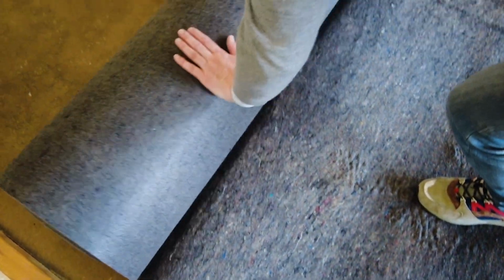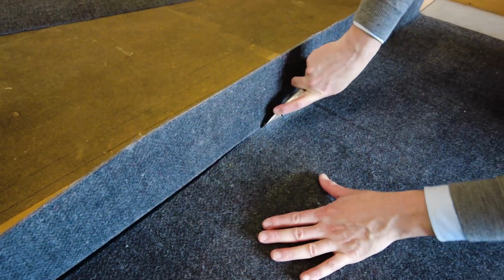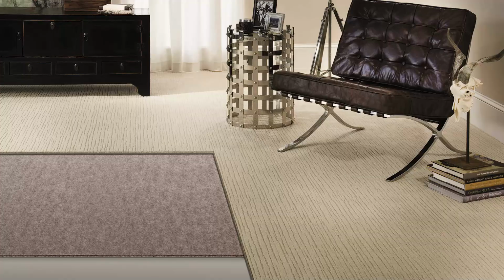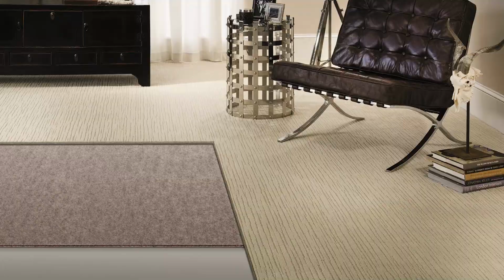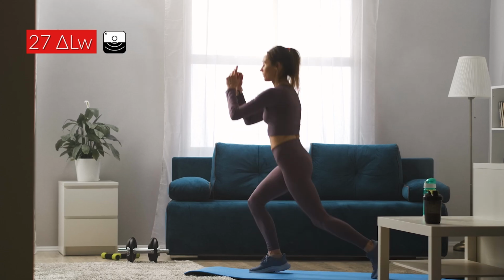But there's more to tell about Egalsoft. It's easy and quick to install thanks to the anti-slip treated layer. It has an outstanding leveling capacity together with a high impression recovery capacity. And it's easily removable without damaging the base floor. Egalsoft also provides 27 decibel noise reduction.